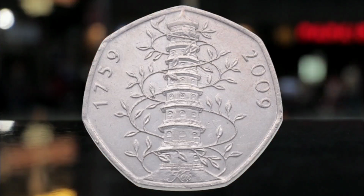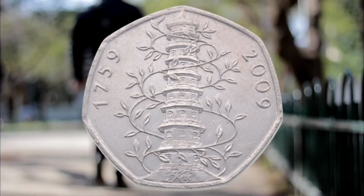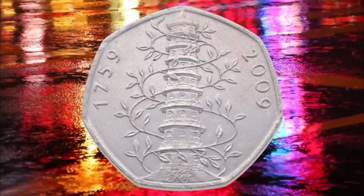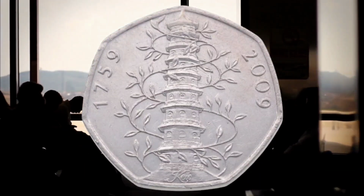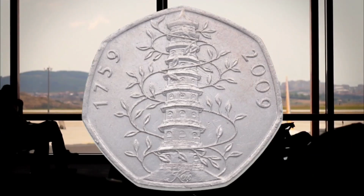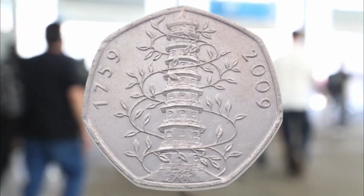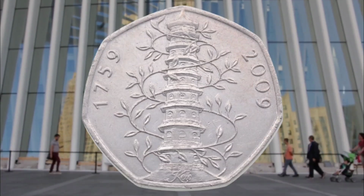Last but not least, an unusual 50p issued in 2009 to mark the 250th anniversary of Kew Gardens. If you have ever visited the gardens, you may recognize the coin's Chinese pagoda, which was originally built in 1762, but freshly restored in 2018. Only 210,000 coins were minted, making them one of the most sought-after 50p coins in circulation. The coin commemorates the 250th anniversary of Kew Gardens, featuring the iconic pagoda.